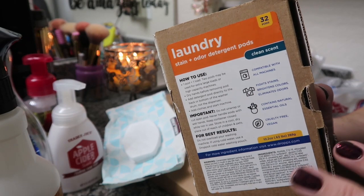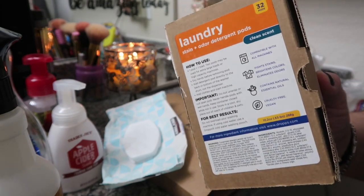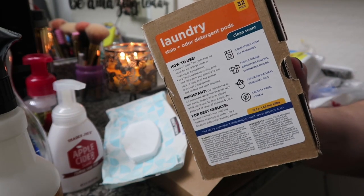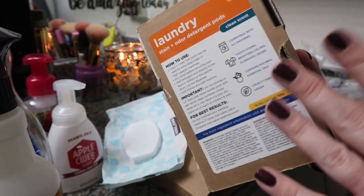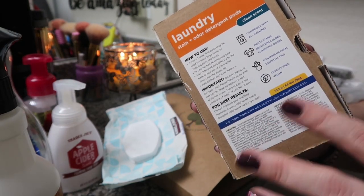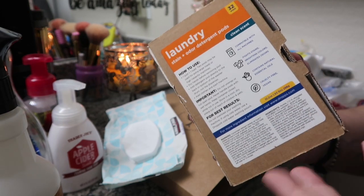Now here's another laundry product that I really, really loved, and if I did not get all of those free products from buying that water softener, we would still be using this. This company had reached out to me and asked me if I would share their laundry and dish detergent pods, and I said absolutely, and I fell in love with them.